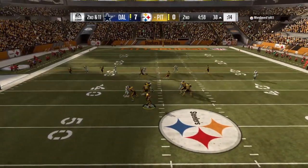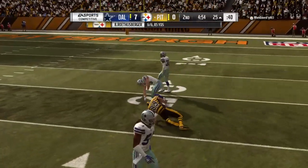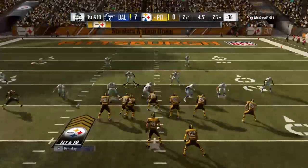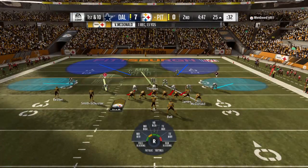From the gun, it's Roethlisberger. And he connects with Vance McDonald. And they're able to get this one past the 30 to the 25-yard line. 13 yards on his first catch. It's a first down as well.